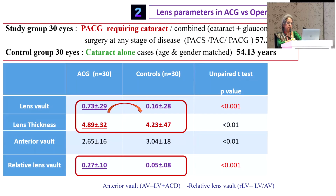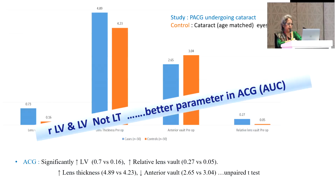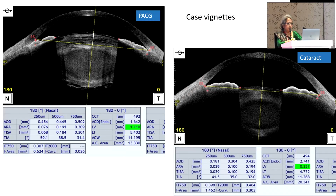So lens parameters we also studied in angle closure vis-a-vis just plain operable age-matched cataract patients. And no surprise here, we did find that the lens thickness was more and the lens vault was significantly more, and the relative lens vault. So similar findings compared to the age-matched cataract. These are a few of the case vignettes of the PACG and the age-matched plain cataract eyes.